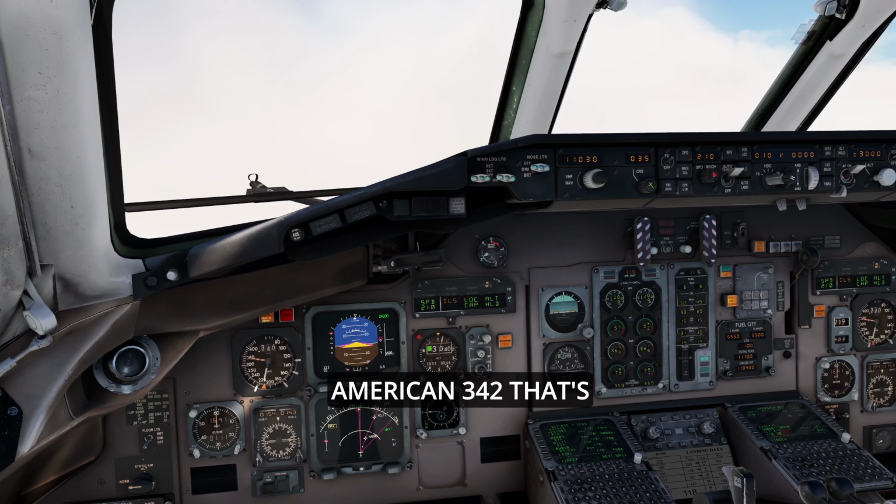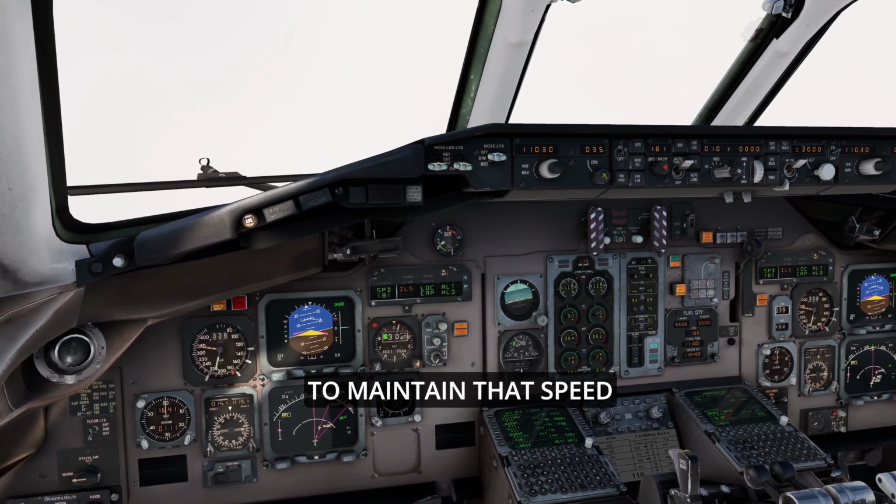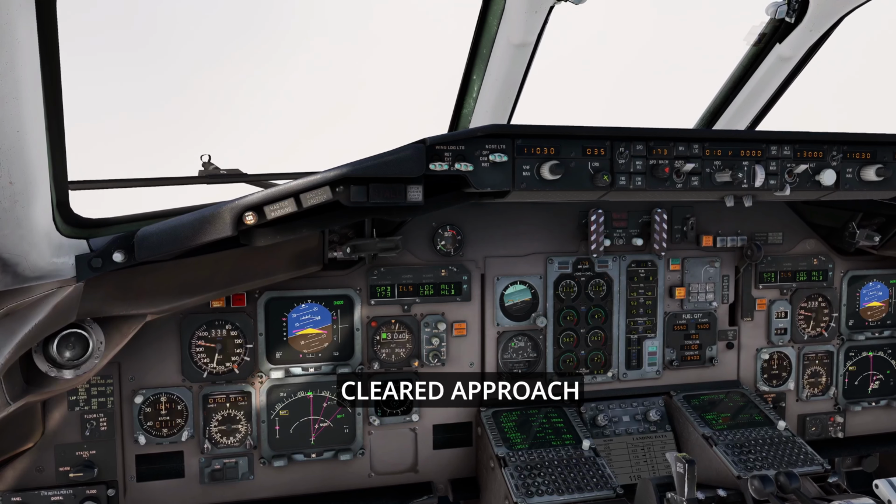American 342, that's maintain 170 knots. That's a hard speed there. You need to maintain that speed until MILT. You're still cleared for the approach. Roger, we'll maintain 170 until MILT for American 342.